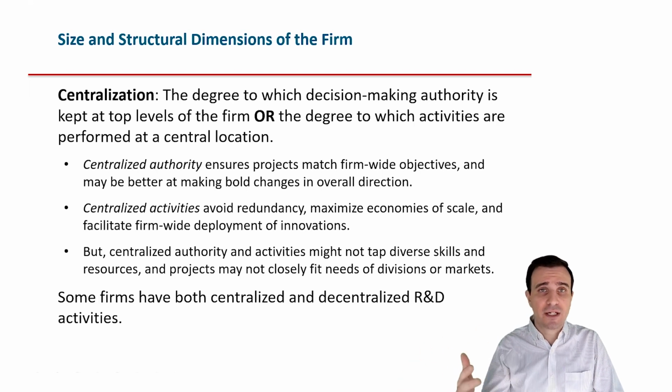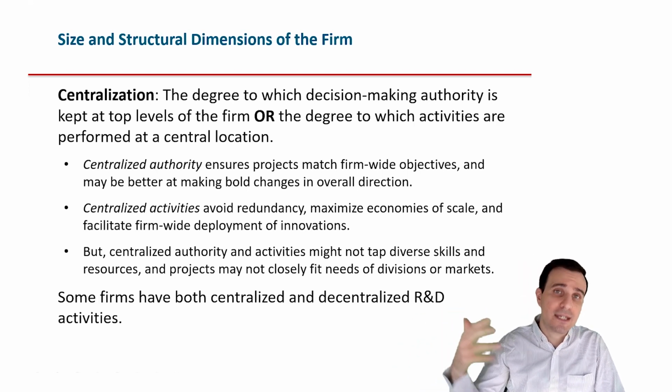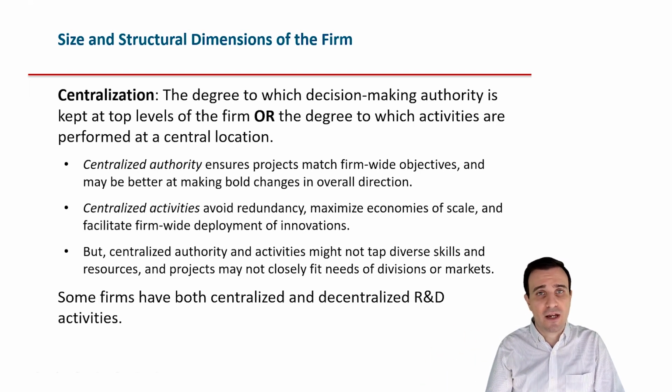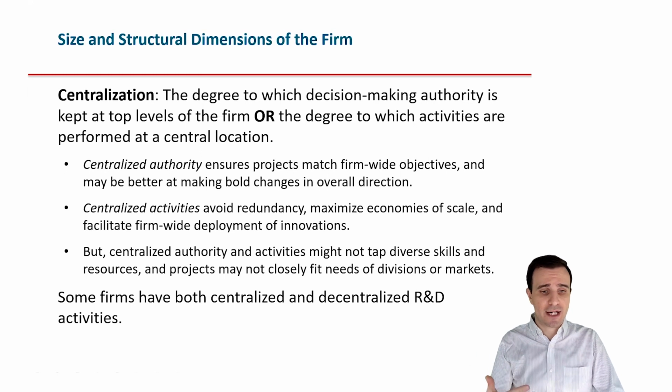So at the end of the day, it's difficult to decide whether a company should be more centralized or decentralized in terms of decision-making and research and development activities. We can find pros and cons for both options, and we need to consider carefully the nature of our organization.